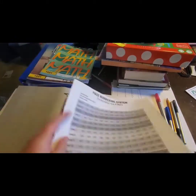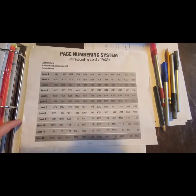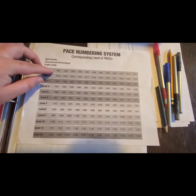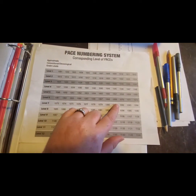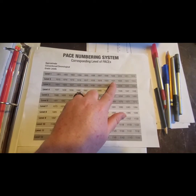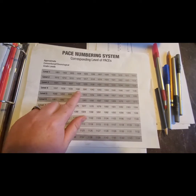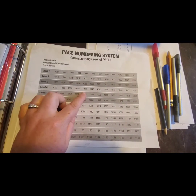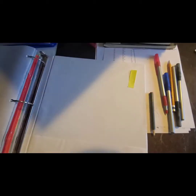I found this chart and I printed it off. You guys can screenshot it if you want. It tells you all the paces and what numbers are in each grade. So 1021 is at the end of second grade, 1023 is in the second grade, and 1041 is about the middle of fourth grade. Let me slide this back in here.